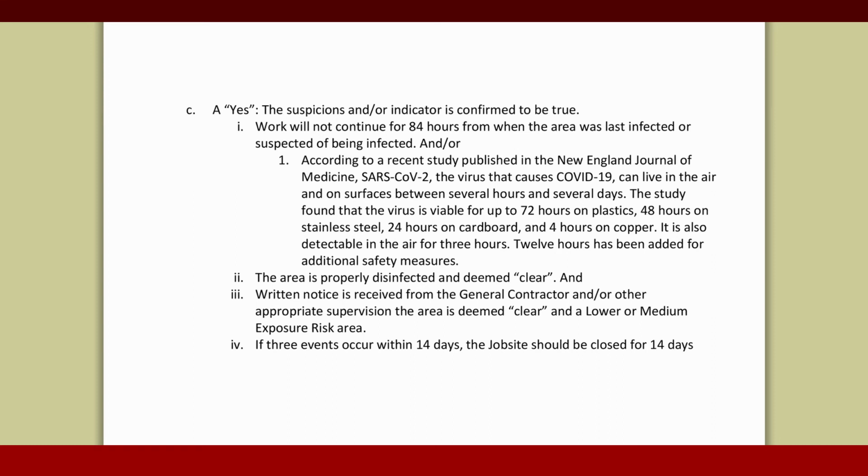The study found that the virus is viable for up to 72 hours on things like plastics, 48 hours on stainless steel, 24 hours on cardboard, and even 4 hours on copper. It's also detectable in the air for 3 hours. 12 hours has been added for additional safety measures. The area is properly cleaned and disinfected, and written notice is received from the general contractor or other appropriate supervision. The area is deemed clear and a low or medium exposure risk area.